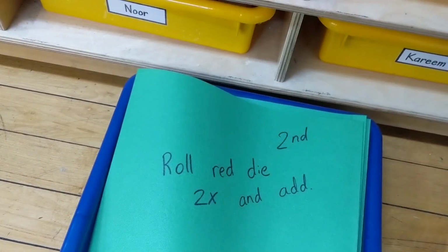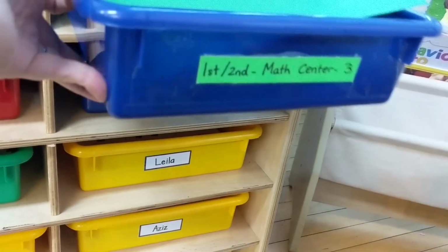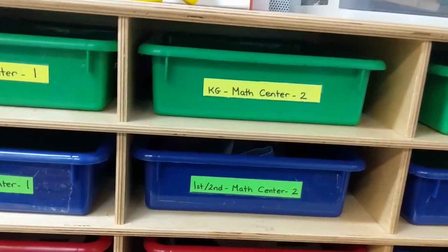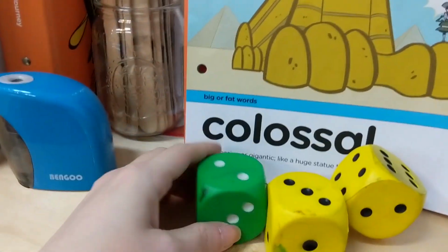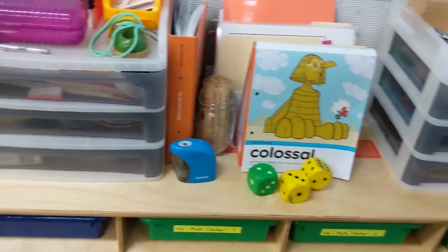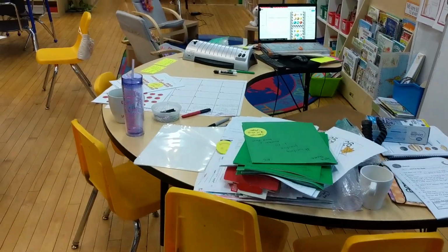And I have the same activity for kindergarten students as well. That's going to be in a different week. Or if I need to switch any one of these out throughout the week, I might put that one in. And their dice will be regular, normal dice. So that's what I have going on, and that's what I'm working on, trying to organize the centers.